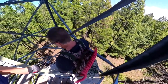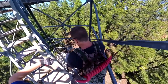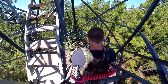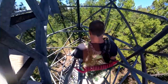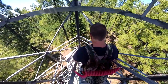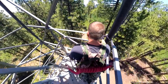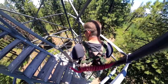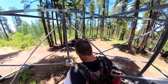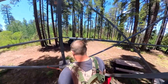Know what's crazy to think, Bryce? Is you could be on an aerial ladder from a fire engine up at this tall with no structure around you. Well, I'm just saying we give those guys a lot of credit for being up high and doing their thing. This one's the longest one, that's why it wobbles a little bit, but kind of makes it fun.